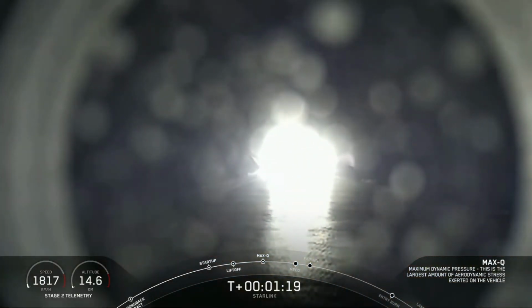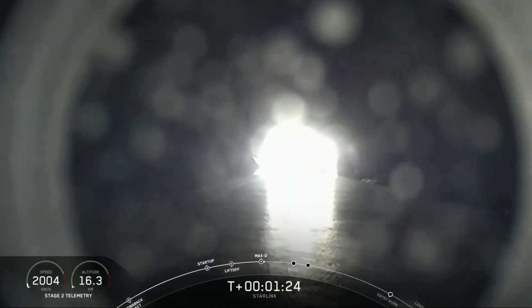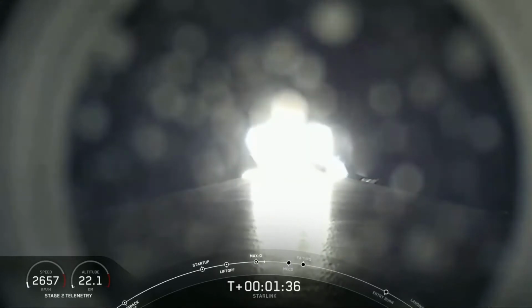Max Q. And there's that call out that we just passed through Max Q. Next up will be 3 events happening back to back, and that will be MECO, or main engine cutoff, stage separation, as well as second engine start, or SES-1.